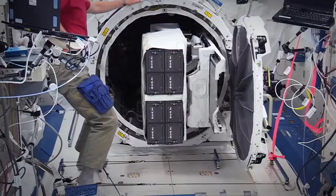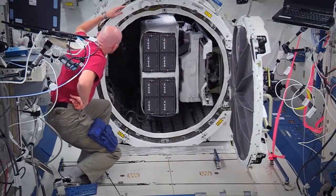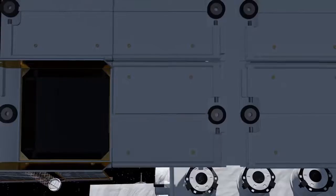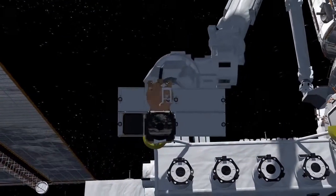NanoRacks is our key partner with NASA. At NanoRacks, we understood Planet Labs' vision, and we knew that we could help. We worked together to figure out what was going to be the best way to get as many satellites as possible, and we basically developed a new platform. It goes out of the JEM airlock. It's picked up by a robotic arm, pointed out into space, and it fires these little satellites off of the space station.